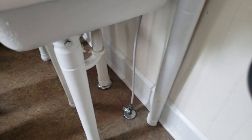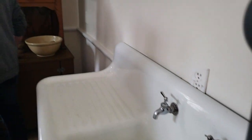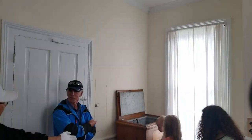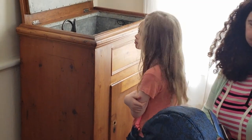Another modern convenience is what we're standing on. Linoleum. Linoleum came to the American culture right after the turn of the 1900s. So this house could have had linoleum in it. Look at this modern convenience. It's right here. Refrigerator. So you have one at home? No. An ice box, right?